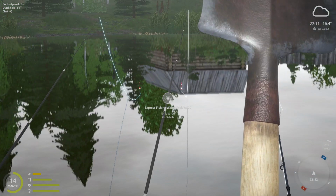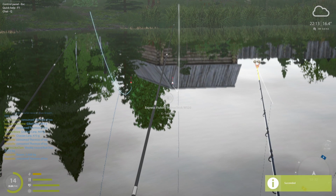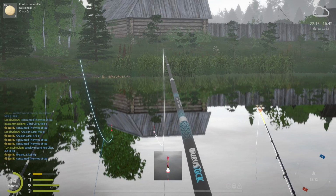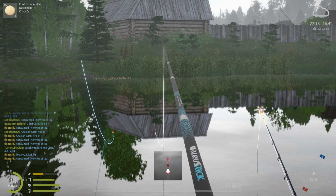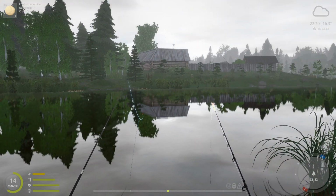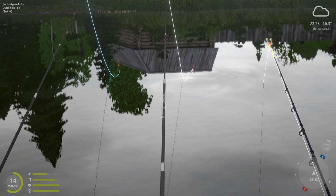Two more red worms, nice. This one feels more like a white bream than a bream, or something other than a bream. And we'll never know because I didn't catch it.